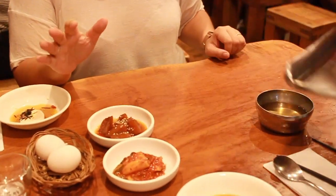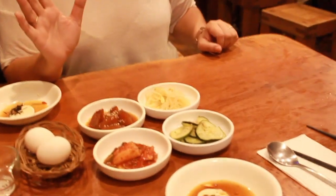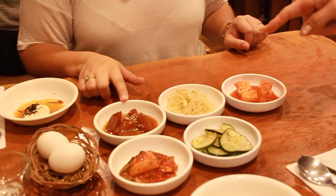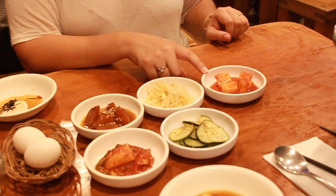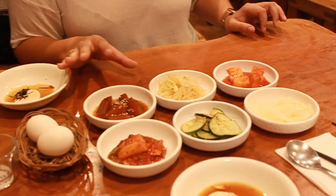And here they are dropping off a bunch of banchan for us. And I love me some banchan. What's this one here? Potato. Oh, that's potato. We got kimchi, cucumber, bean sprouts, and spicy radish. Oh, spicy radish. Yeah, okay. Sweet radish. And sweet radish. Oh my gosh, these look amazing.